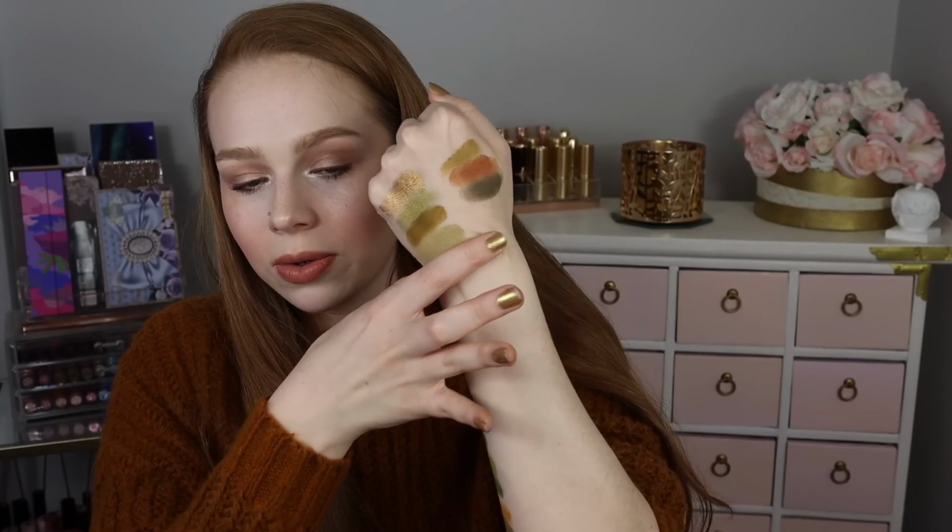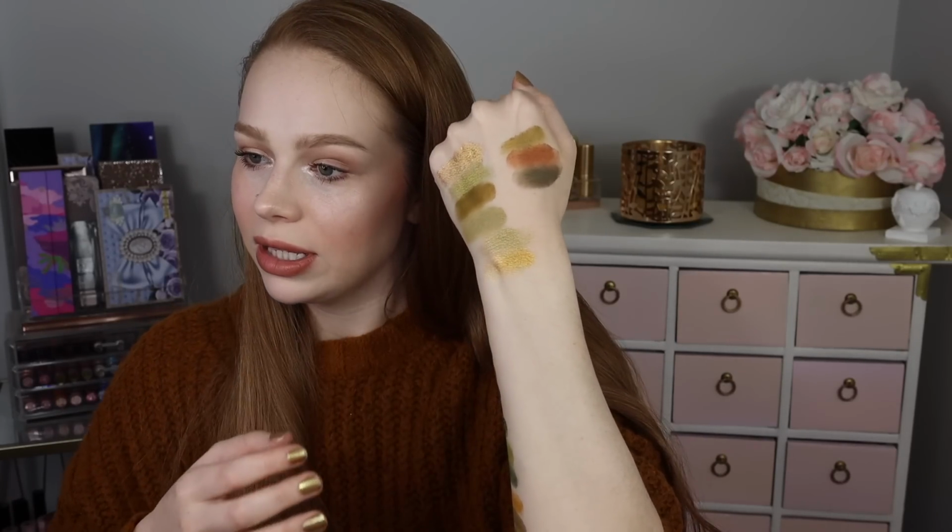Still creamy to this day, even though they're several years old. Just so, so pretty. So there's what we got right there. I mean, not the best swatch because I'm running out of room.